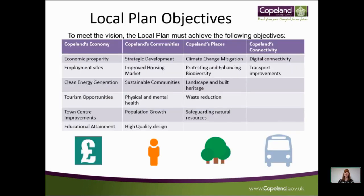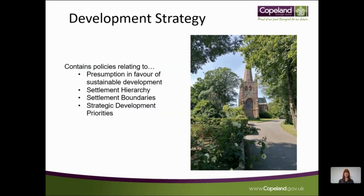And these are 19 strategic objectives that we've developed to try and help us achieve that vision. These are essentially goals that we're working towards. The objectives are identified using the 4 icons you can see along the bottom now, and you'll see these all the way through the plan. They're alongside all of the policies to show where policies are going to help us achieve our key objectives.